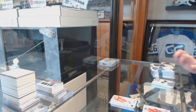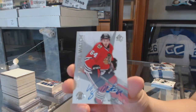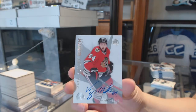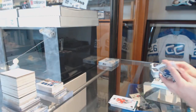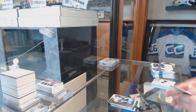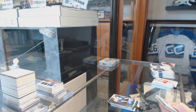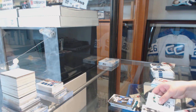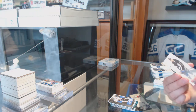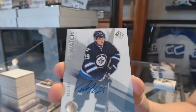Future Watch Auto number to $9.99 for the Chicago Blackhawks, Tyler Mott. Silver Skates for the Blackhawks, Patrick Kane. We've got a Future Watch Auto number to $9.99 for the Winnipeg Jets, Patrick Laine.